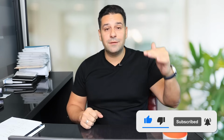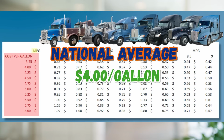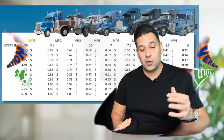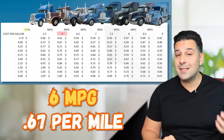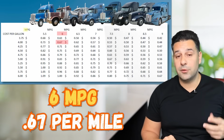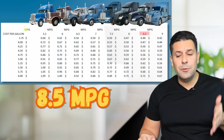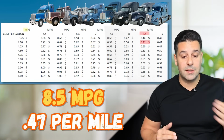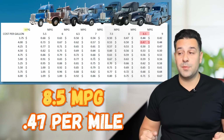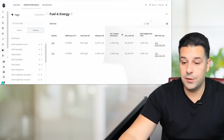On the left-hand side, you'll see the cost per gallon. Right now, our national average is about $4 per gallon. Basically, what this chart shows is that if your truck is driving at 6 miles per gallon, it costs you 67 cents per mile to run your truck. But if you had a truck running at 8.5 miles per gallon, it would cost you 47 cents per mile. That's the difference between 6 and 8.5 miles per gallon. But let me now show you some analytics with our trucks. Let me show you our stats.